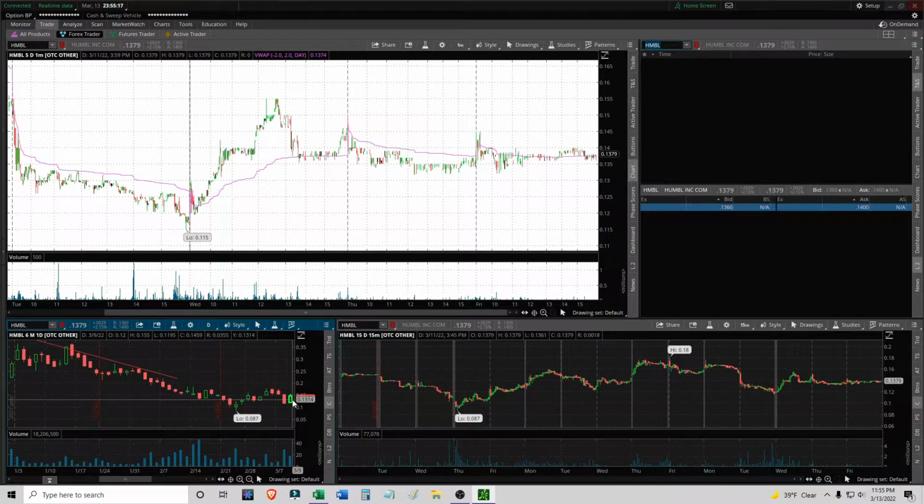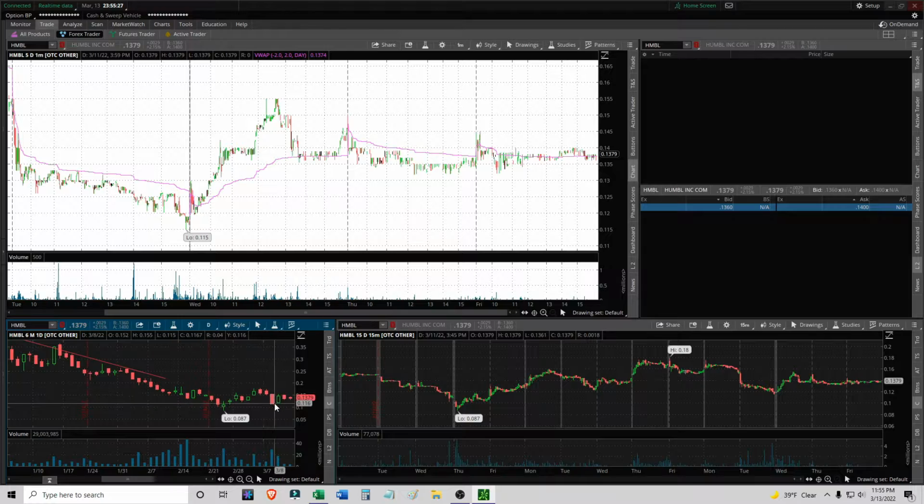Right here. Nothing too significant other than that it downtrended and maybe it's going to actually hold a certain level here and continue the uptrend, but yeah, I guess it's still holding it, but it's not that strong. Again, not the best daily chart. Let's highlight the knife.